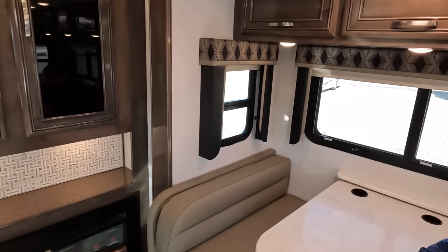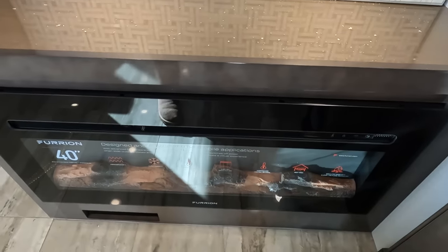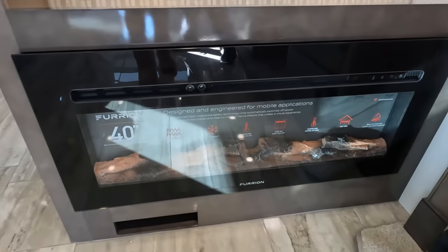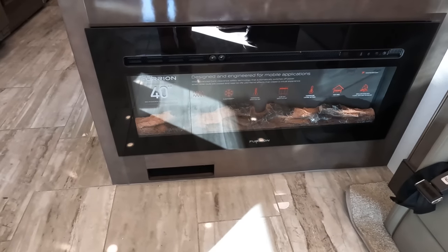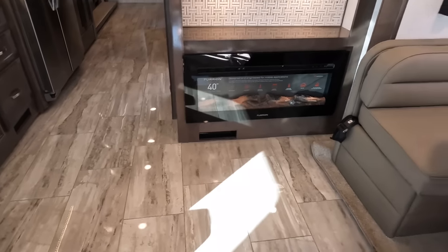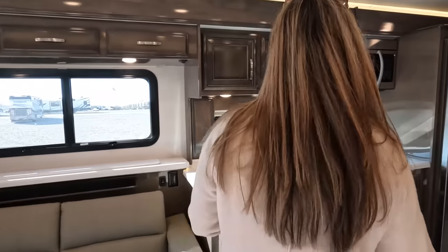Over here, everybody. Look, we have a cabinet. Nice storage. That's pretty good. You can actually fit a lot of stuff in there. And then we have the fireplace down here. I like that. That backsplash. And then we got the 40-inch Furion fireplace there. And notice the porcelain tile floors. Yes, the floor is so pretty. Very beautiful and nice.